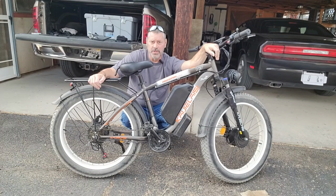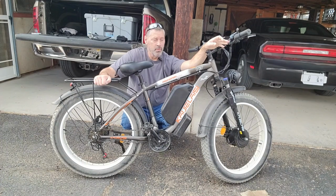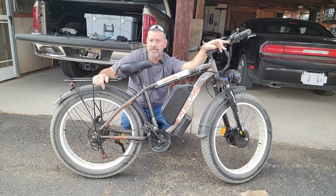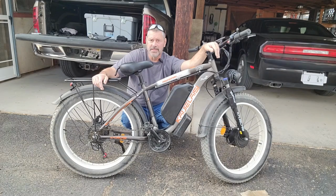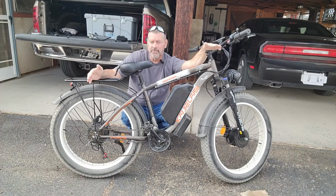I mean, once you get going, because you want both motors for the quick start, and then switch it to one-wheel drive or rear-wheel drive, I could see this going for 45 miles and keeping the speed over 30 miles an hour. The top speed with this, with both motors on, it just hits 34 miles an hour.